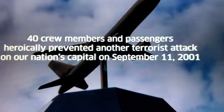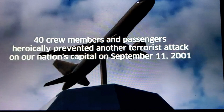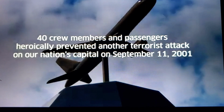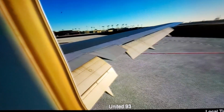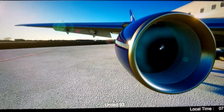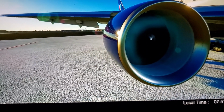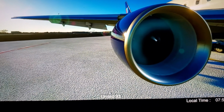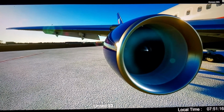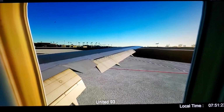And this is where United Airlines Flight 93 crashed earlier today. The date is September 11, 2001. United Airlines Flight 93, a Boeing 757-200, is getting ready to fly from Newark, New Jersey, USA, to San Francisco, California, USA. The flight time is 6 hours and 10 minutes.